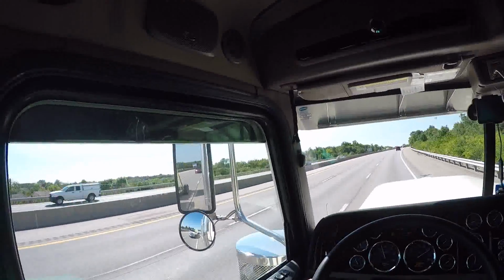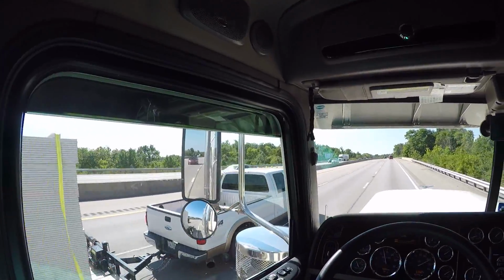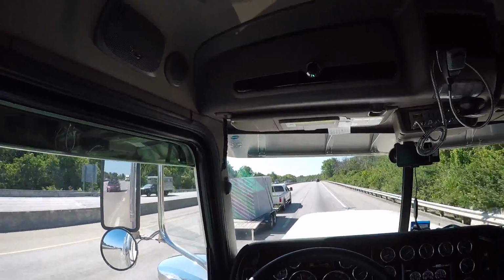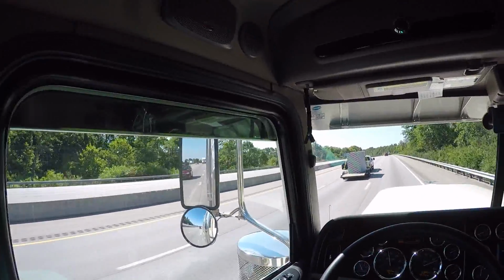Well, now look at this guy. He's got a load of heavy sheetrock on his Ford there, and them straps. I guess he's okay.